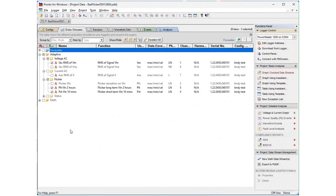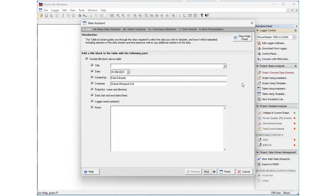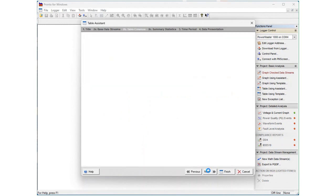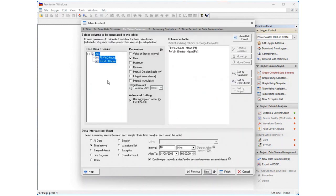Now, if we want to create a table, then all we need to do is essentially the same process, but instead of going to the graph, you can then choose table using Assistant. So I'll click on that, create a title for my table, Flicker 95th percentile, and click Next. I then select the parameters that I want to have in my summary table or in my data table. And at this point, I don't actually want the volts in here. I just want the 95th percentile of the PLT and the PST. So we'll click Next.